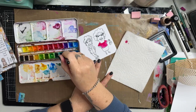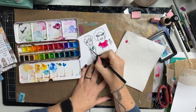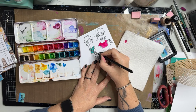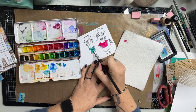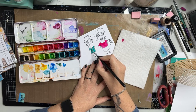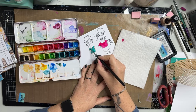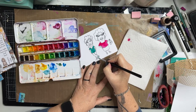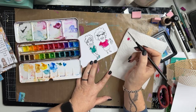Okay, let's go with this colour for her shirt over here. So you can see that I've gone from this lady over to this lady, and that's because a common thing that we tend to do when we're using watercolours is go right up to the edge of the line, and then we go in with perhaps too much water, or we don't allow it time to dry and soak in. So when we put the other colour up next to it, they bleed into one another, and we don't want that to happen.